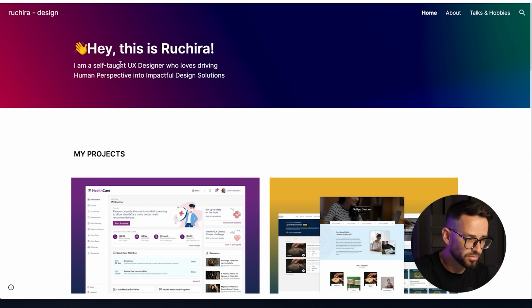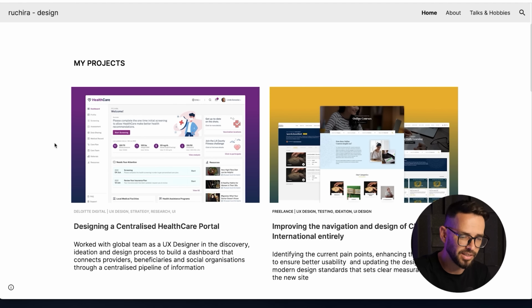All right, hey, this is Rushira. I'm a self-taught UX designer who loves driving. One thing I can say immediately is that I'm concerned when I see sites at Google. Immediately concerned. So yeah, that doesn't give me confidence that this is a professional who can offer, pay for their own domain.